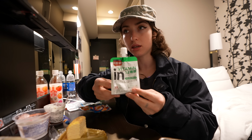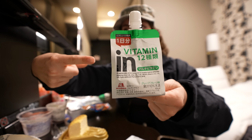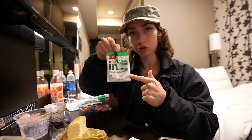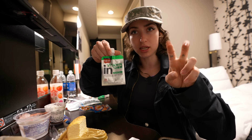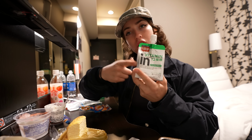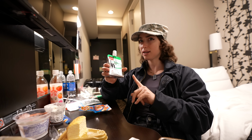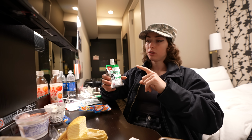Last but not least, luckily, we got this ultra healthy one, vitamin jelly. There are many jelly variations of nutrients, multivitamins, different vitamins, vitamin C, energy, protein, in jelly form. And I have seen people actually drinking them. So I think that it's a relatively popular product, which is kind of cool.